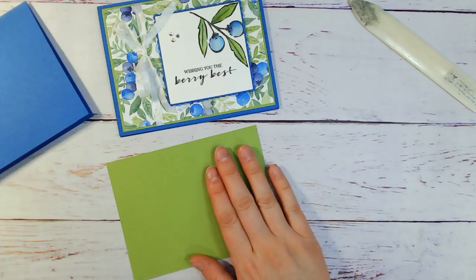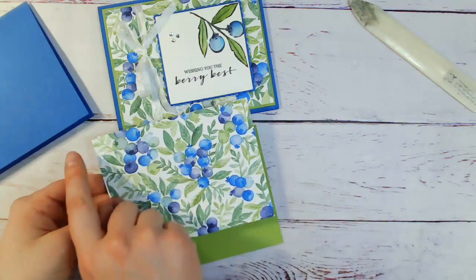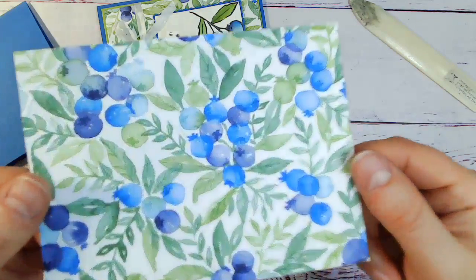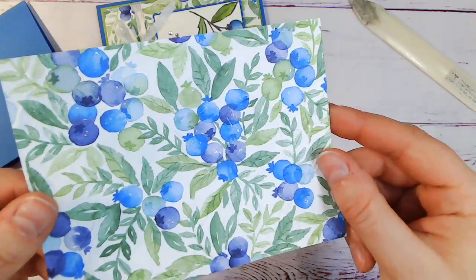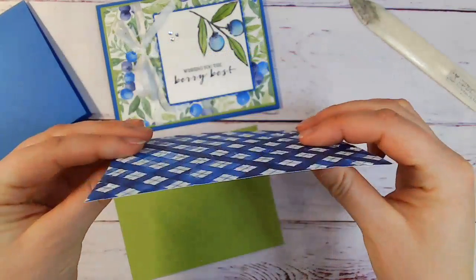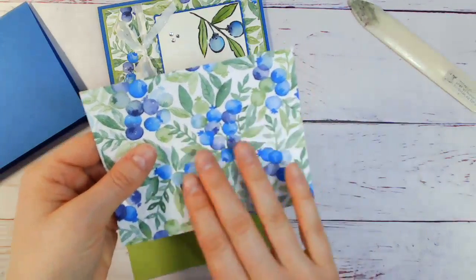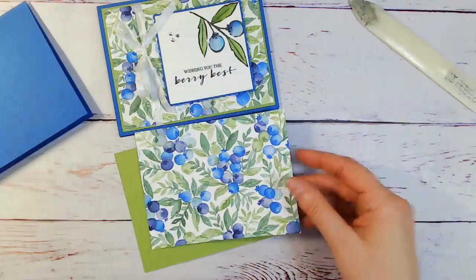And onto the front of this, you're going to put a piece of the Berry Delightful DSP. This measures 5 1/8 by 3 7/8. And I don't know if you can tell, but I've actually run it through the painted texture embossing folder just to give it a little bit of a feel. You can't even quite see it in the camera, but trust me, it's there. It's got some dimension to it, so it's not just a flat piece of paper.